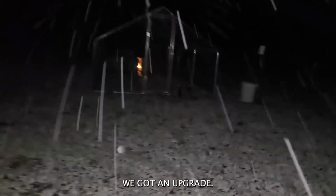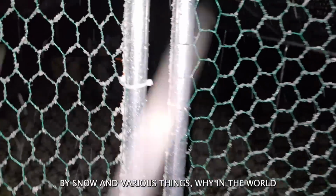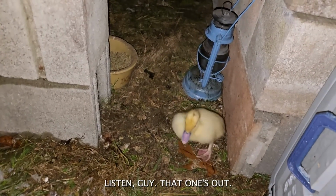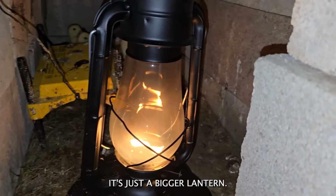We got an upgrade. They got an upgrade in their heat. One of the reasons is because it's now much colder than it was. You can tell by snow and various things. Why in the world is the chick leaving the heated area? Listen, guy, that one's out. We're not doing that one. We got this one. Lehman's sent an upgraded lantern. It's just a bigger lantern.